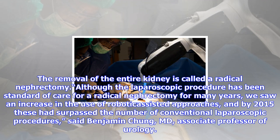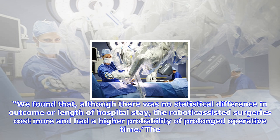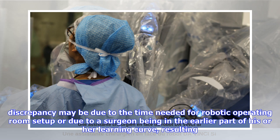"Although the laparoscopic procedure has been standard of care for a radical nephrectomy for many years, we saw an increase in the use of robotic-assisted approaches, and by 2015 these had surpassed the number of conventional laparoscopic procedures," said Benjamin Chung, MD, Associate Professor of Urology. "We found that, although there was no statistical difference in outcome or length of hospital stay, the robotic-assisted surgeries cost more and had a higher probability of prolonged operative time."